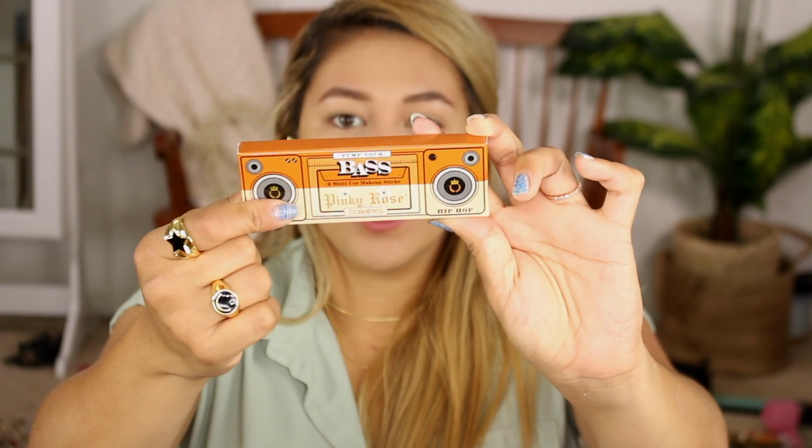products. And yes, this is the Pump Your Base Pinky Rose Cosmetics 2 multi-use makeup sticks. Look how cute this is. Isn't this so freaking cute?